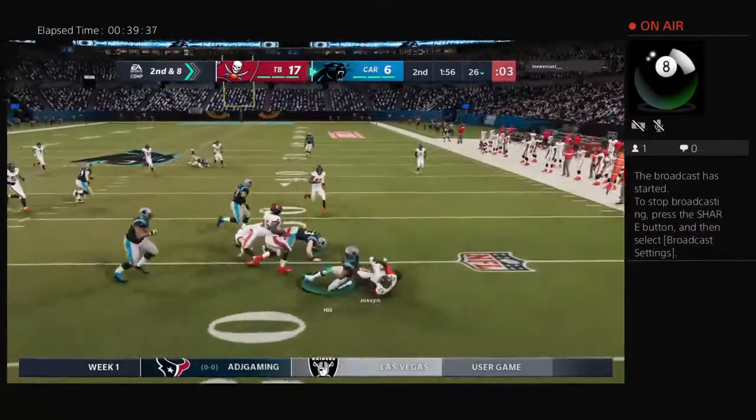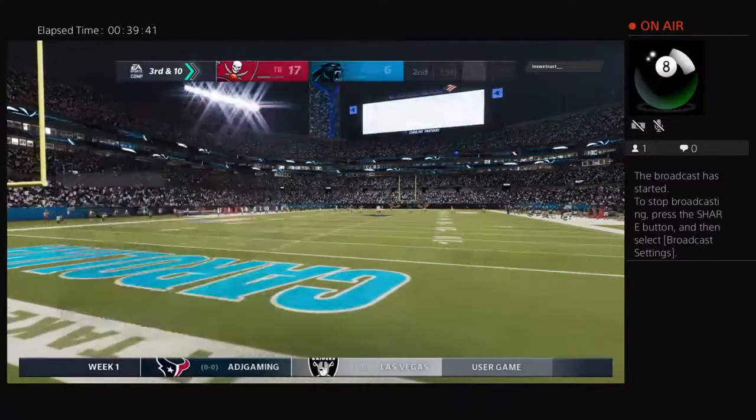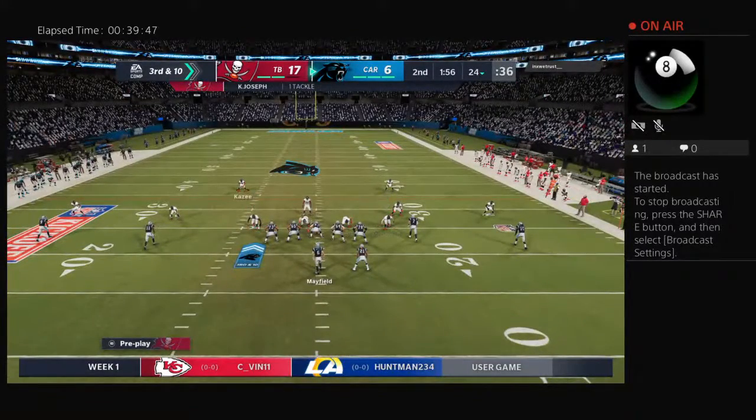Here's a throw out wide, complete to his running back right side. Now the Bucs going to use the first of their timeouts. It's just their first, so they'll have 2 remaining here before we get to halftime.